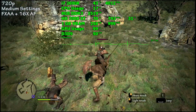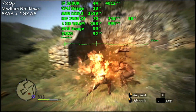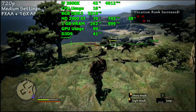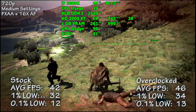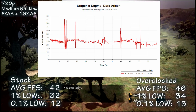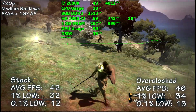Next up is Dragon's Dogma Dark Arisen. While this game was released on last-gen consoles in 2012, it was re-released on Steam in 2016. With the medium graphics preset and FXAA, we averaged 42 frames per second. Overclock, that number increased 9% to 46. We did experience some noticeable stutters in our 60-second capture, so this game would be another one to lock at 30 FPS for a console-like experience.